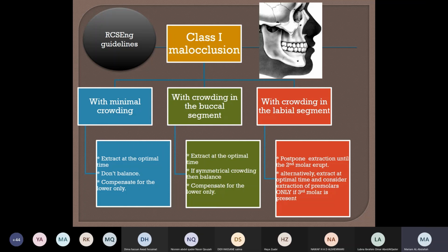Even if the 6 on the other side was sound, of good quality, no filling, it's okay. We need to preserve the symmetry. We need to relieve crowding. So you can go for balancing extraction, and you compensate only if the extraction was carried out in the lower arch in order to avoid over-eruption of the upper 6.